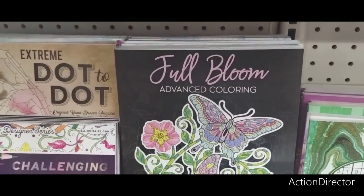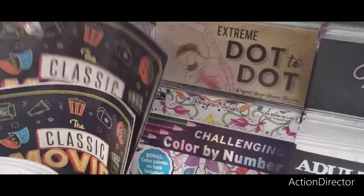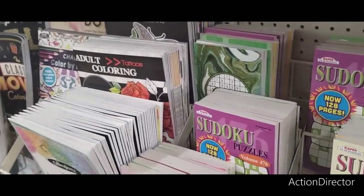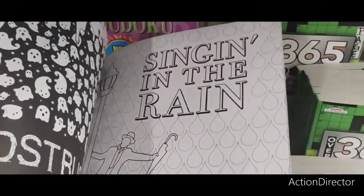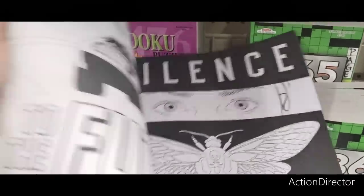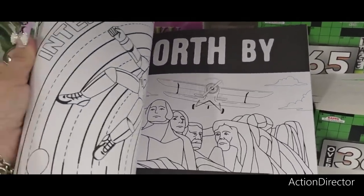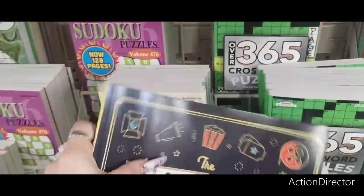Full bloom advanced coloring book. Gosh, you guys, look at that. Ooh. Classic movies. Let me know if you want to get into any of this and I'll move. Classic movies. Psycho. Singing in the Rain. That's with, God, who's that guy? And he's famous too, and I should know it. I know it. Ghostbusters. Silence of the Lambs. Back to the Future. Taxi Driver. Young Frankenstein. Titanic. King Kong. This is too cool. Like, wow.